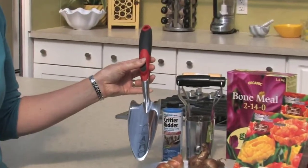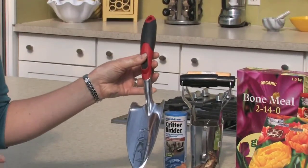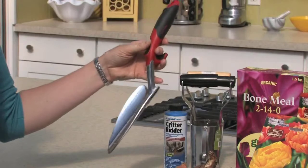Other people, myself included, I like planting bulbs in drifts. Can we talk about that? Yes. For that, you want either a hand trowel or even a spade to plant a larger area. And rather than just planting one little hole, you can plant either a trench or a larger hole, and then that's when you can layer your bulbs within the hole as well.